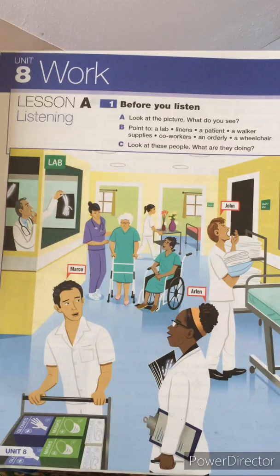Now, point to a walker. A walker. One patient has a walker. She is standing up. The patient with white hair is using a walker so that her legs don't need to do so much work when she walks. Maybe she's just had surgery. Maybe she has a problem with her joints or her leg and she needs help. Some people use walkers. Some people use canes to help them walk.